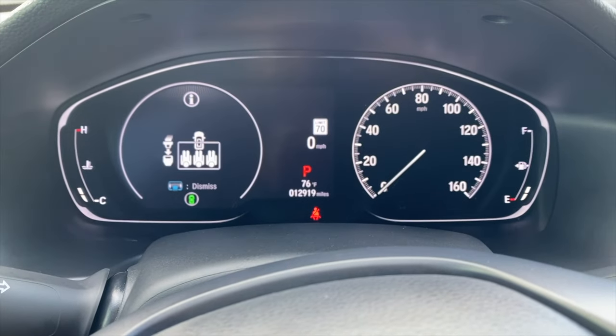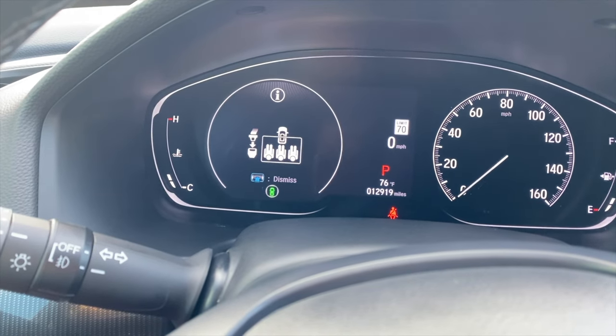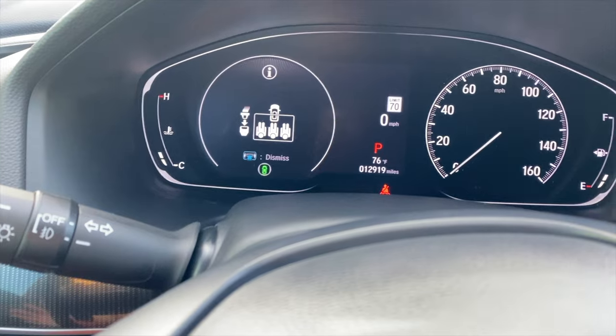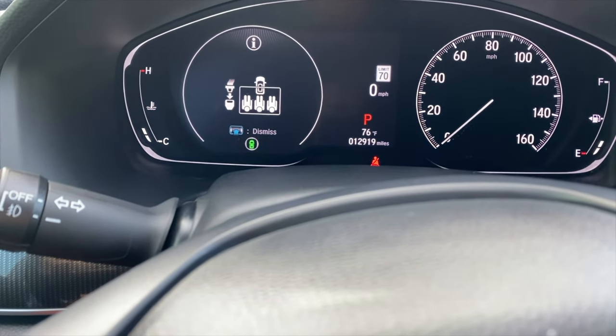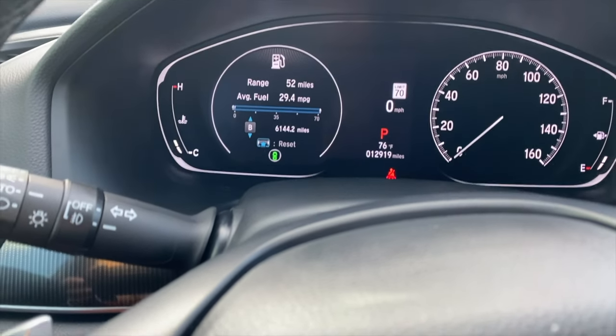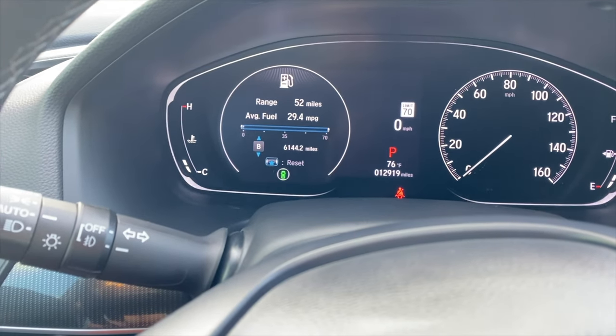So fasten seatbelt, but we're not. So this symbol is gonna come up every time you turn on the car. That's just basically letting you know who has their seatbelt on in the car, mainly in the back seat. So if you are riding and your passengers do not have their seatbelt on, it will look like this. But as soon as their seatbelts are on, it will let you know. So then it shows I have 52 miles left because I need to go get some gas.